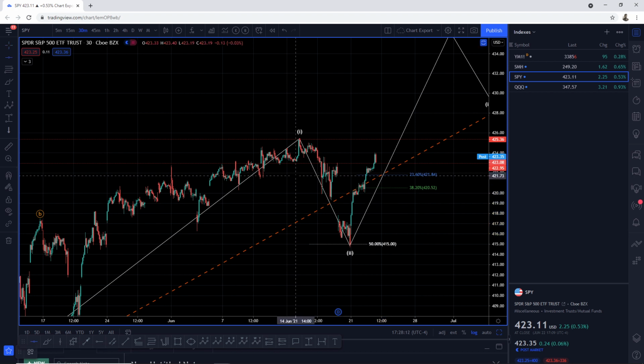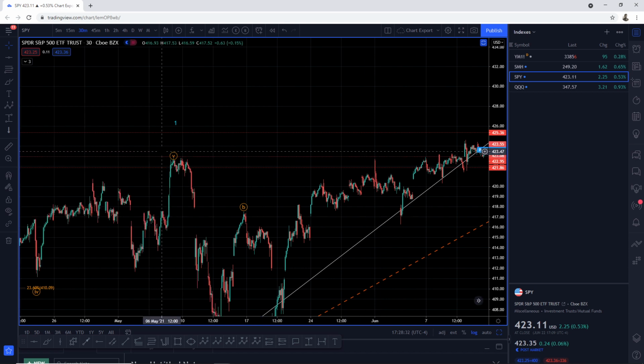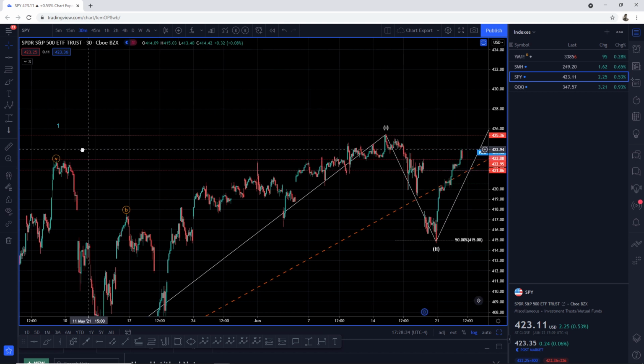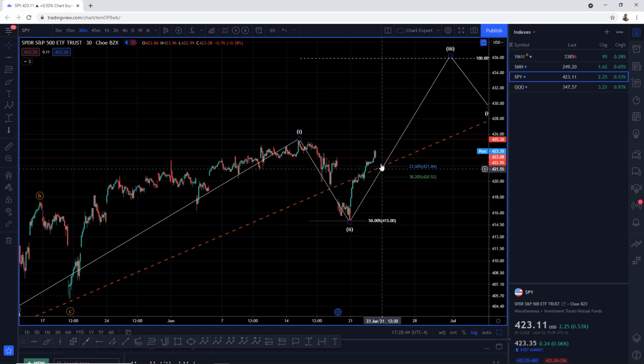Let's take a look. If we draw our simple line across this level here, we're going to see that the previous trend line support is going to be support here, support in this cluster, and then support here, also in this area as well. So there's a possibility that we may see a pullback to that level at 421.84 and hold it as support before we head on higher. So this could be a viable buying opportunity.